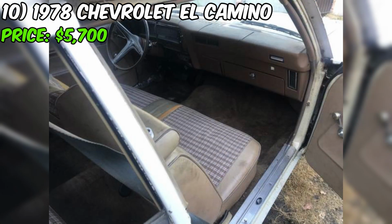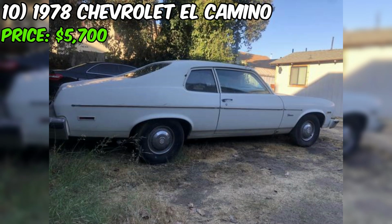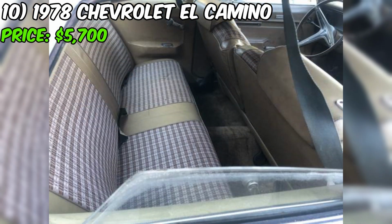At $5,700, this 1978 Chevrolet El Camino seems like a fair price for a classic car with a lot of potential. It's got a strong engine and transmission, a straight body, and a nice interior, plus some great features like cold AC and power windows. The known issues are all relatively minor and could be fixed with some time and effort.